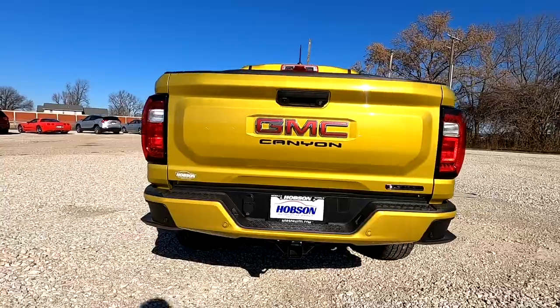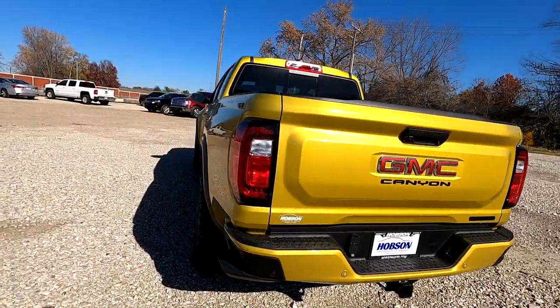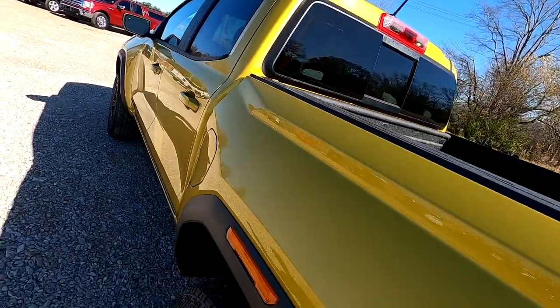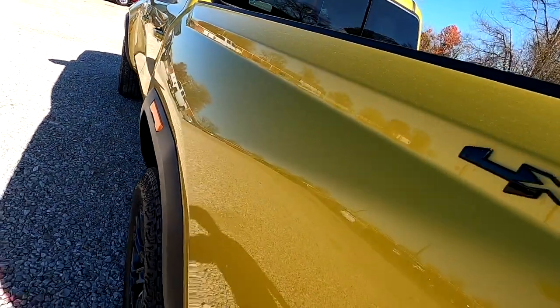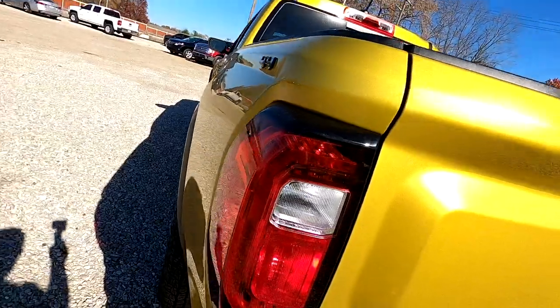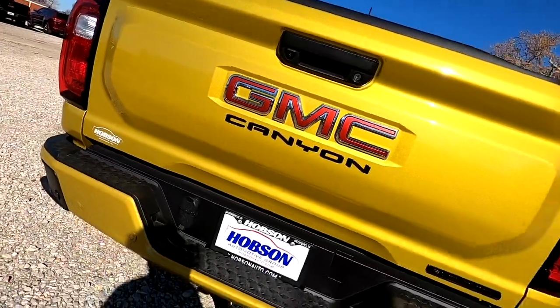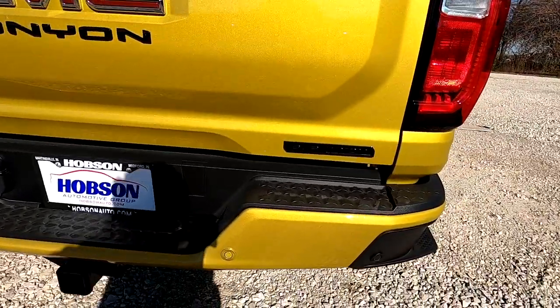So, what do you get? Well, better driving dynamics, a true off-road version, and better exterior and interior design elements and materials. What's the trade-off? A mid-size pickup with full-size prices, laggy infotainment screens and instrument cluster screens, and not-so-great fuel economy. Is it worth it? Well, that's up to you.